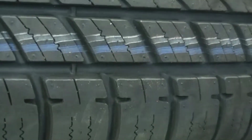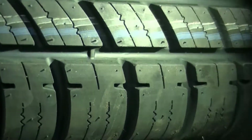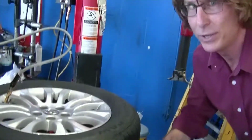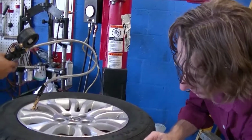Let me see if I can use technology to help us here with my phone, and I'll turn this light up. There you go. That right there, see how deep that wear bar is in that tread? That's an incredible difference in tire tread depth. That's the difference between hydroplaning in the rain, like when you take off from a light, or when you're braking. Even though you have anti-lock brakes, your anti-lock brakes and the traction control system on the car want good tires on there with good tread depth.